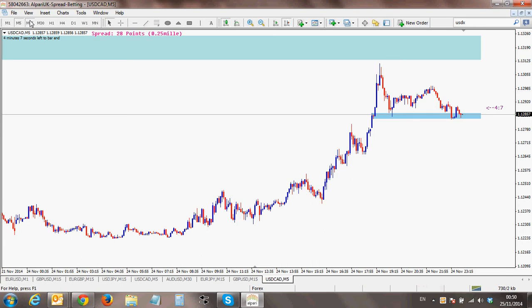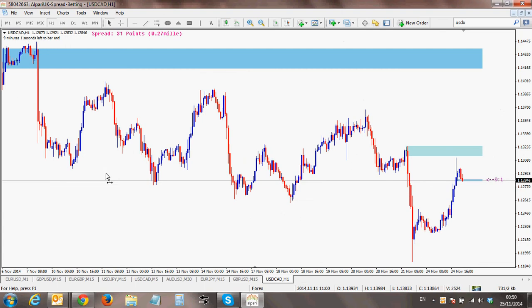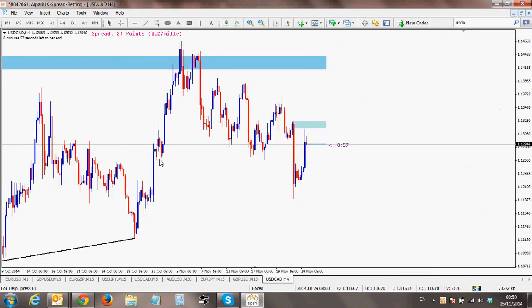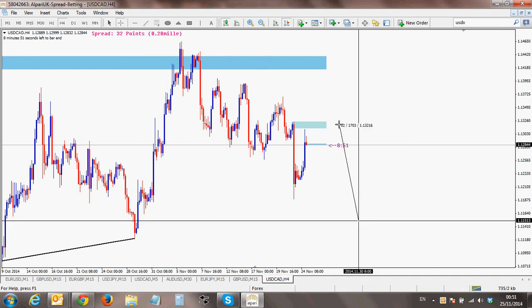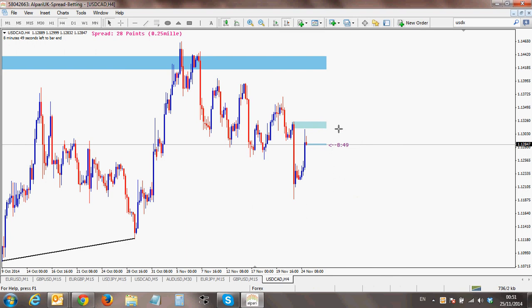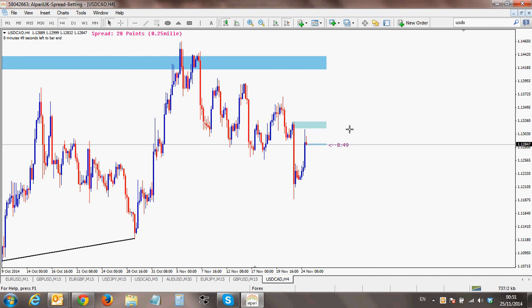to then continue down to this kind of area, or as I would kind of hope, I guess, further down to continue this down move down to here. Which, you know, if that was to come off, you have something like 160 pips there versus 16 odd there. So, you know, 10 to 1.